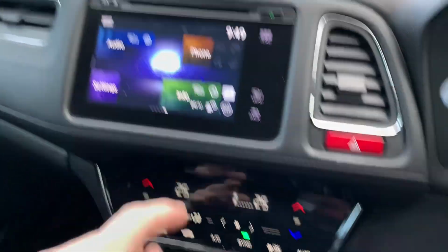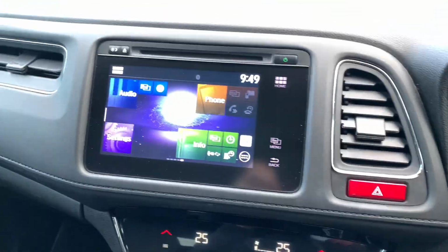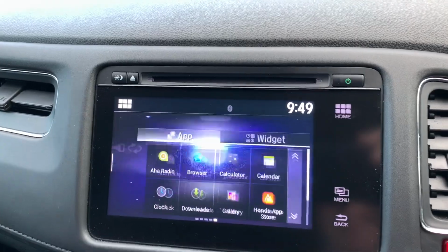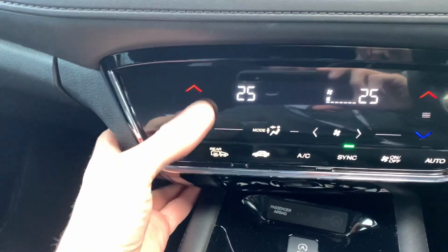Audio functions in through there, so you will have down here USB connectors, two of them. There's HDMI if you want to play video. There's also a 12-volt outlet. Use your mobile phone in through here for Bluetooth and all that kind of stuff, trip information. But this even has things like an internet browser, calculator, calendar. But a word of note is the internet browser is only available when you're stopped, and you need a link from your phone.